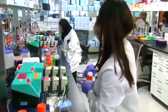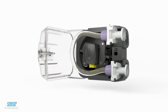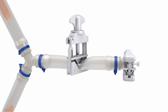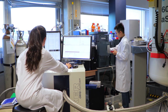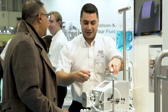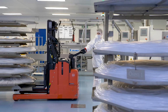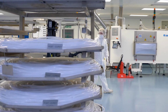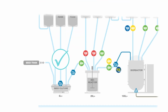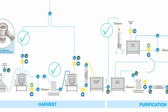Take a look inside many biopharmaceutical facilities, and our fluid path solutions can be seen throughout. Comprised of cased and panel mount pumping products, valves, connectors, and tubing. These components are vital for our customers who work with our expert teams to optimize their processes. We are the only peristaltic pump manufacturer in the world to develop and manufacture tubing and associated fluid path components. This puts us in a unique position of being able to completely optimize the performance of our customers' processes.